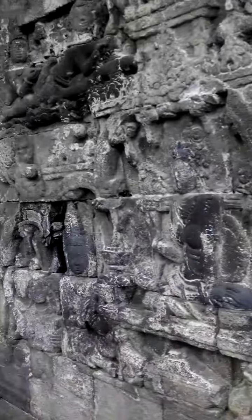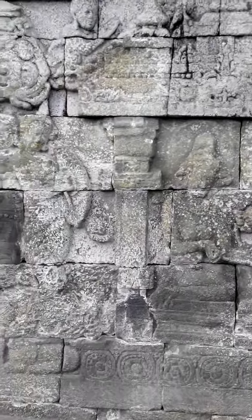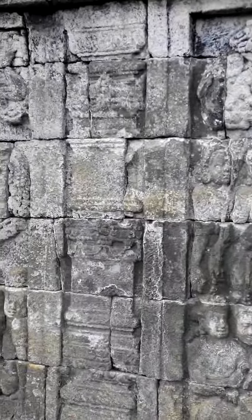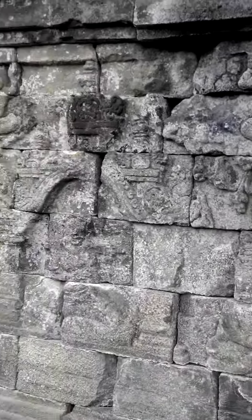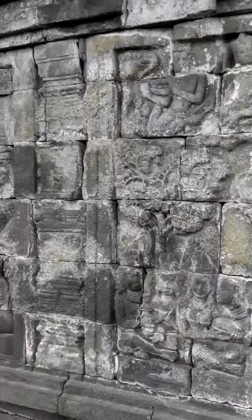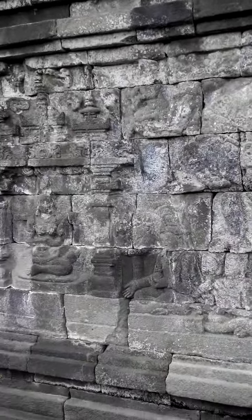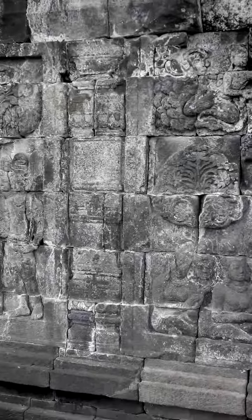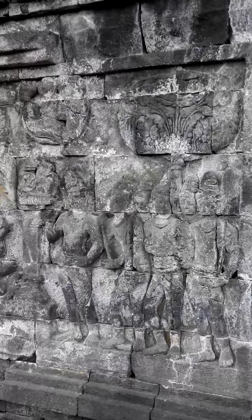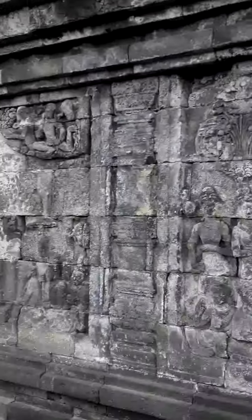So all these carvings, thousands of these things, all tell stories, and I think about 50, 60, 70% of the stories are already clear about what they mean, but there's still a number of stories people have no clue what they actually mean. So as I said, it's the biggest Buddhist temple in the world, and this is actually the most famous historical site for Indonesia.